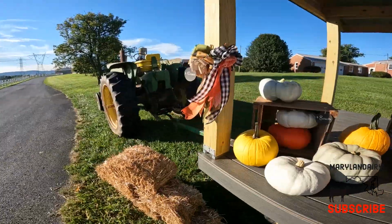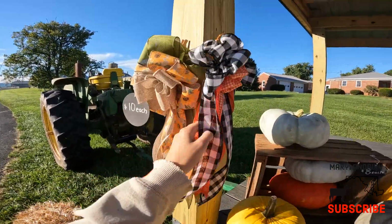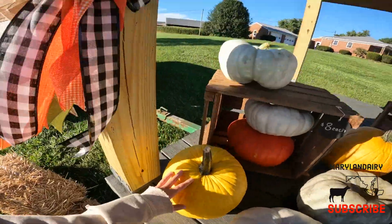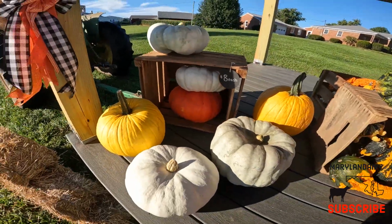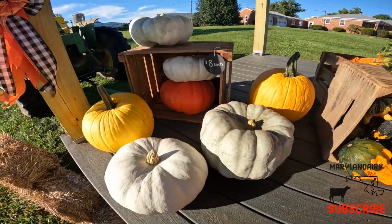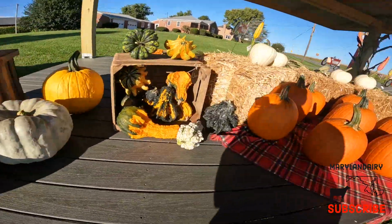Okay, now we've got it set up to our liking. Show you a couple of things we have. Handmade bows that my mom helped me with. They're to put on like cornstalk bundles or set on the stem of a pumpkin or do whatever you'd like with them. We've got the Cinderella pumpkins, is what they call them, because they're able to stack like this and they're flat like the Cinderella ones. And they come in all different colors: greens, yellows, blues, and white.